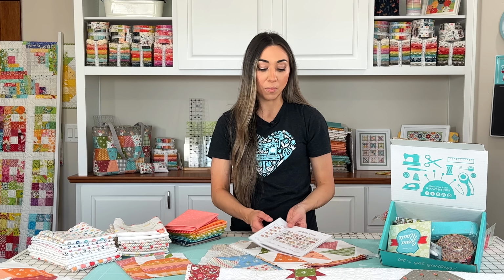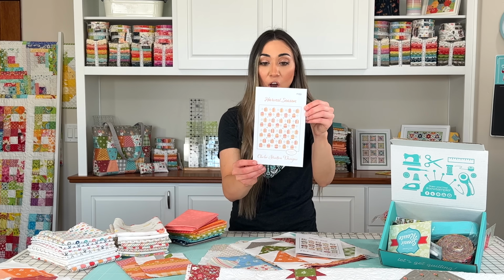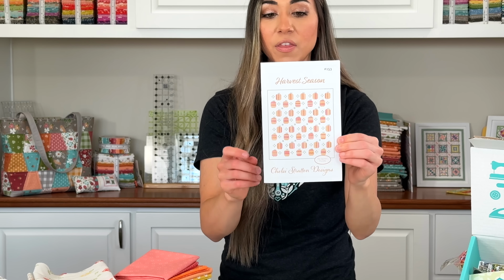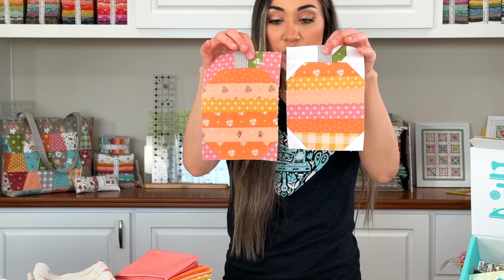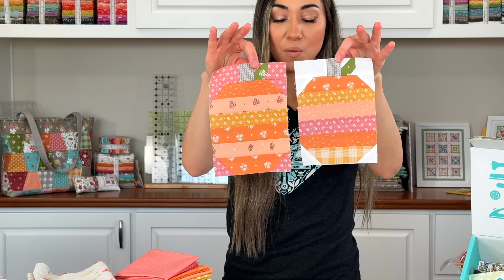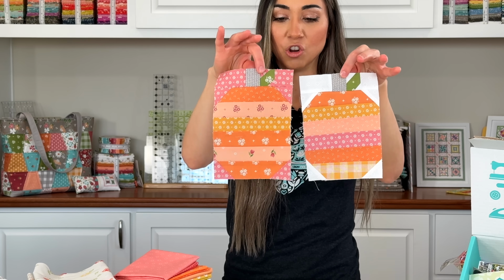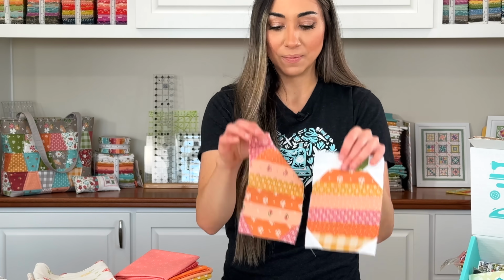So you have already seen that one, but there's 2 quilts I haven't shared yet. And one of those is Harvest Season, and it is so many pumpkins, you guys, but it's very cute. And it comes with a light version as well as a dark version. So I have a bunch of pumpkins at home, but I'm going to share the 2 different versions that I'm working on. And this is the light version, and this is the darker background version. And it is so much fun. They go together so quickly, and I just love them.